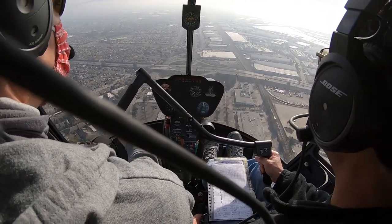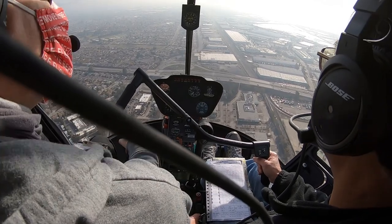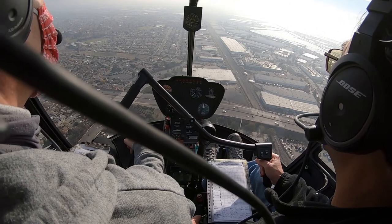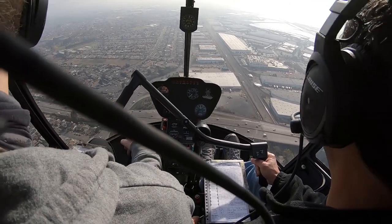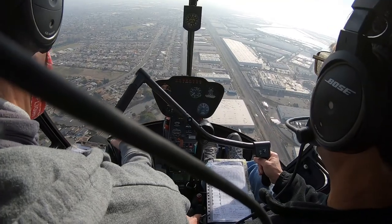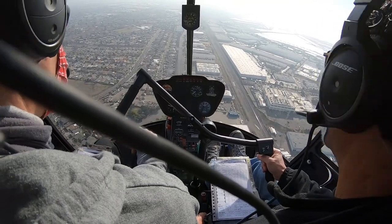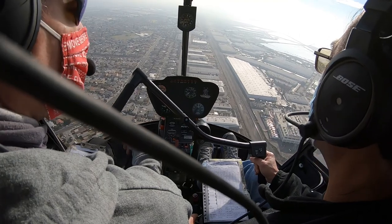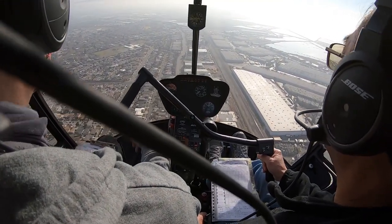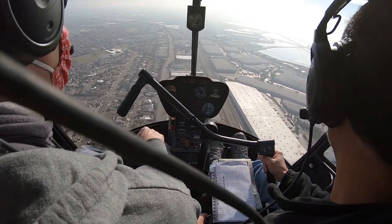263, follow Cessna in the upwind, runway 28 left, clear for takeoff. Clear for takeoff, 28 left. 28 left, we'll look for traffic, 263. Okay, so that's 92. So I'll just cruise along here for a little while. I'll wait for them to give me a frequency change approval. Yeah.